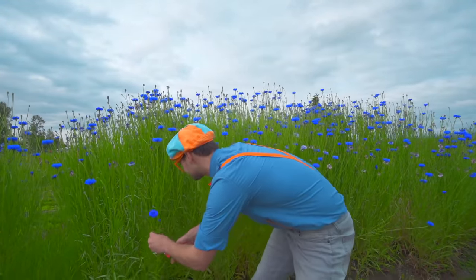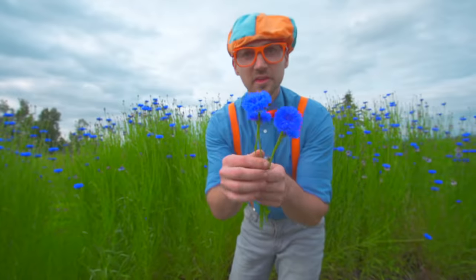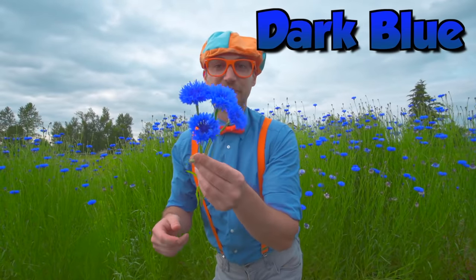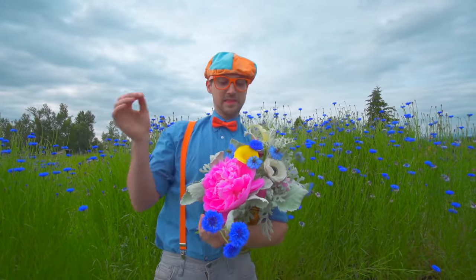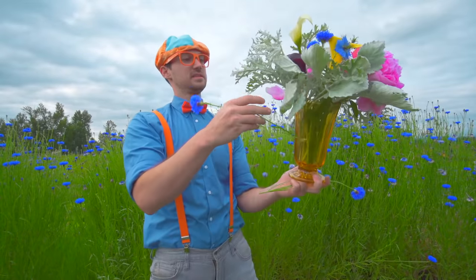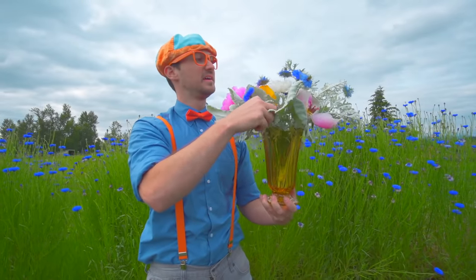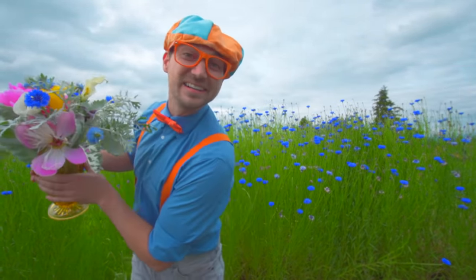Let me snip some of these. Huh, these are the color blue as well. But remember the last flowers? They were light blue. But these flowers are dark blue. Let's put them in the bouquet. Right. Here we go. About one right there. About one over here. About one. Let's see. Right. There looks beautiful. And one. Right there. Woohoo! What a beautiful bouquet! Let's go get some more flowers.